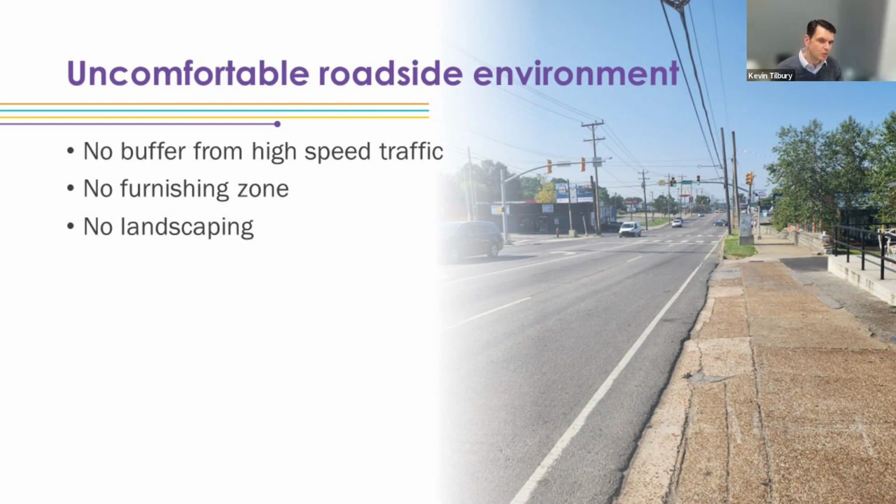Just taking a look at the roadside environment itself, if you're walking to get to a business or to get to a bus stop, you'll notice there's not really a buffer between the sidewalk and the high-speed traffic, which could be a furnishing zone.